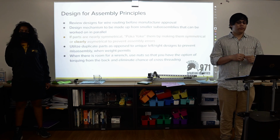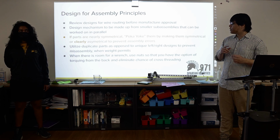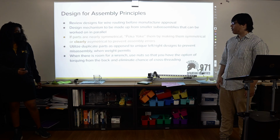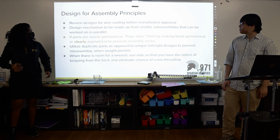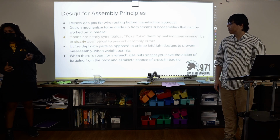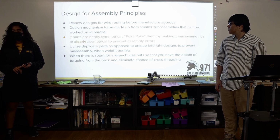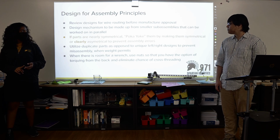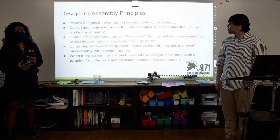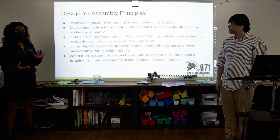Next, we're going to go into some of these principles for assembly and manufacture. In particular, in yellow are the things that we haven't covered yet, and so we're going to go over that. So we review the design. Something we mentioned earlier is mentor review. For our off season, we have our more experienced students reviewing designs, and then designing mechanisms for smaller sub-assemblies that are modular and easy to put together, and then that can be worked on in parallel.